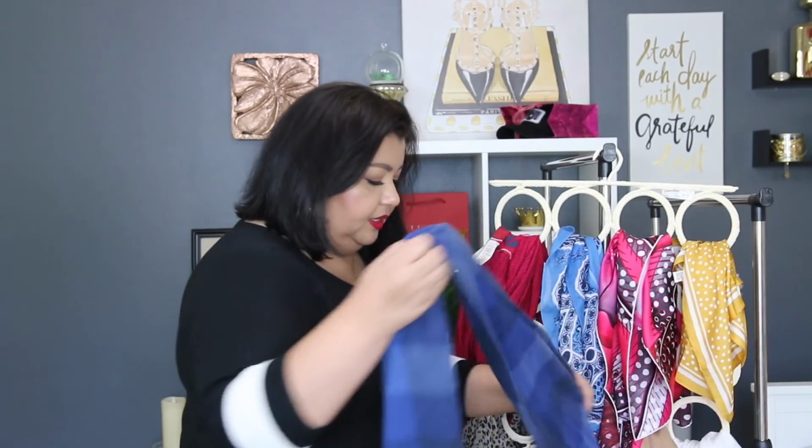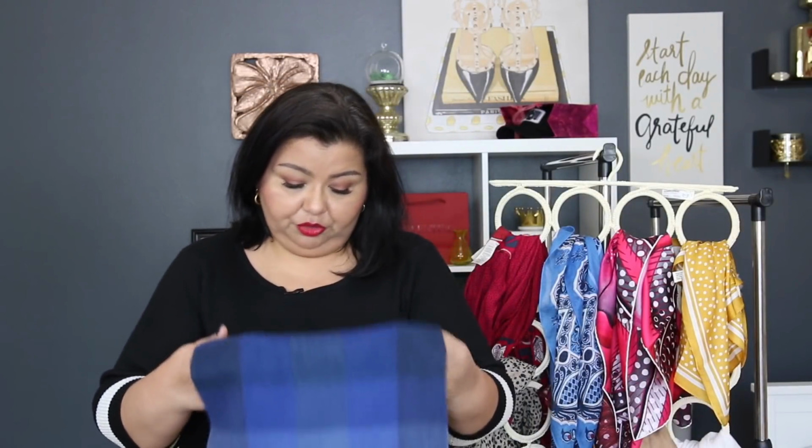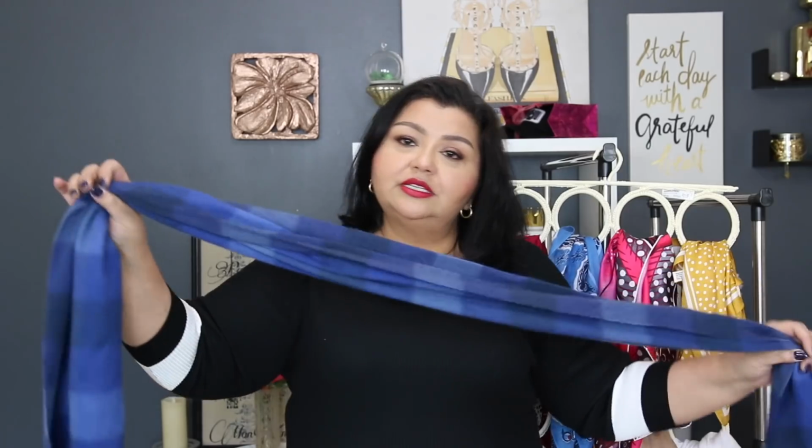This next scarf is an oblong scarf that is strictly a winter scarf, and it is a beautiful blue plaid. It is made of wool. It is actually a scarf that my sister bought me and brought back for me when she went to Scotland. I will never ever give this away because it was gifted from my sister, but this is just your traditional winter wool scarf that you wear tied around your neck in various ways.